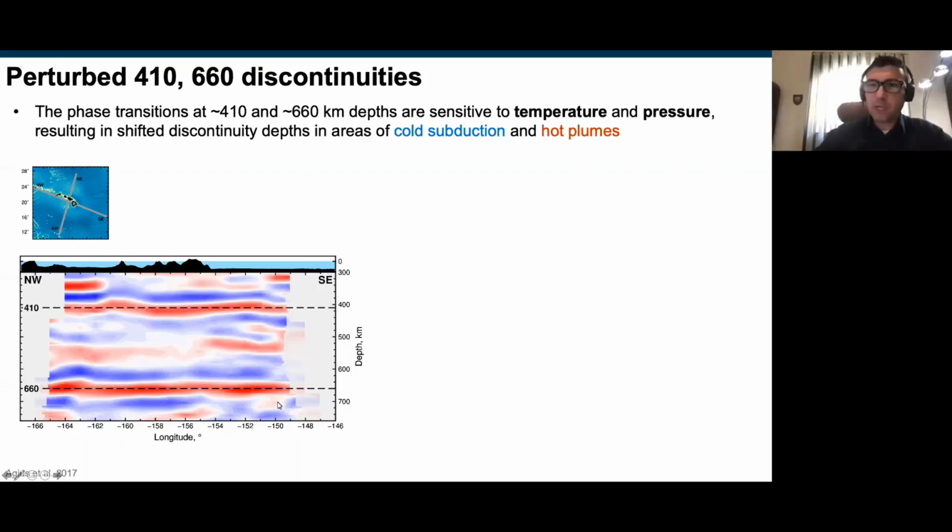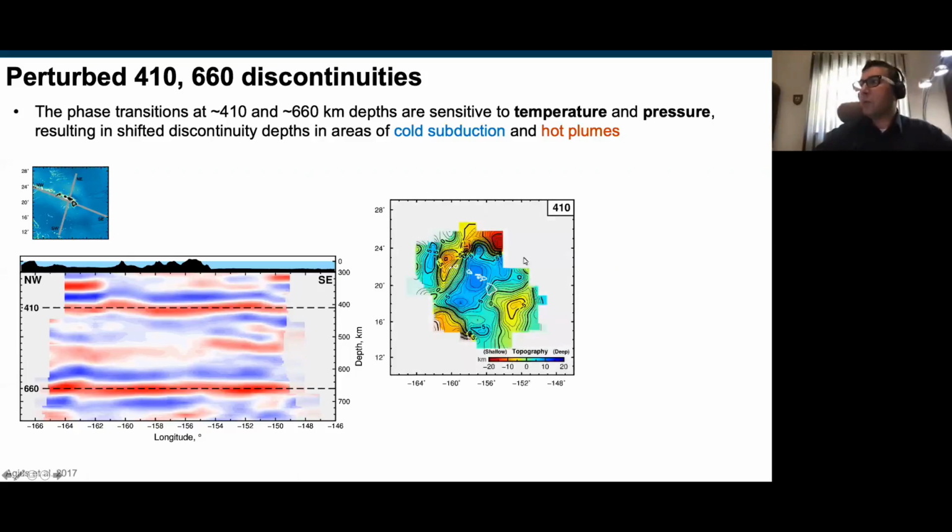If we look at this on a map, we can see that at 410, the discontinuity changes depending on where you are. So in white are the islands of Hawaii. In the central part, beneath Hawaii, we have a deepened 410. So at the 410, the transformation happens at a deeper depth. Whereas surrounding it, the phase transition happens at a shallower depth.